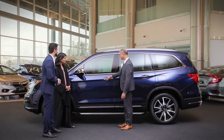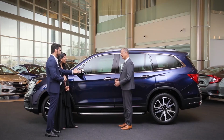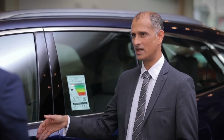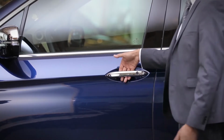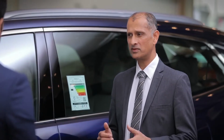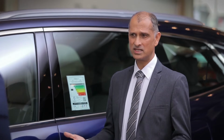Well, let's see what's inside then. Okay. How did that happen? You didn't even take out the key. Right, so the Pilot recognizes that I have the correct key. As I put my hand inside here, the touch sensor recognizes I've got the key and I'm about to get in, and it unlocks the doors. So no need for a remote? The only time you'll ever need the remote is if you want to start the engine remotely on a very hot day, so the air conditioning can come on. Other than that, you never need it.